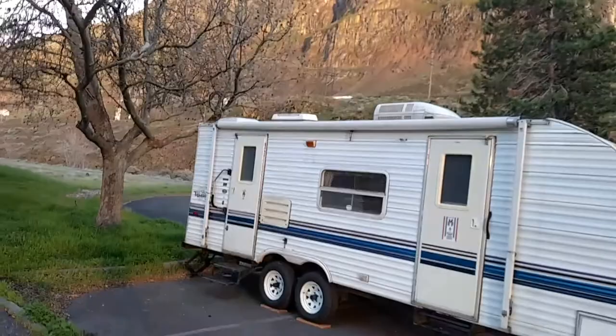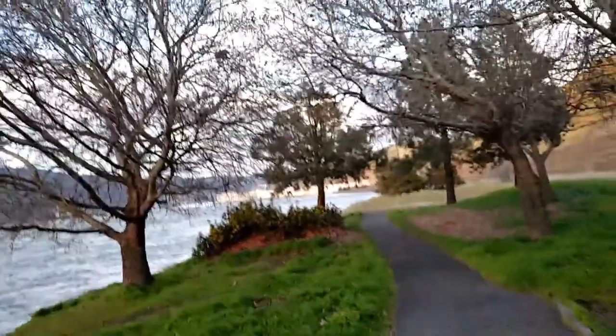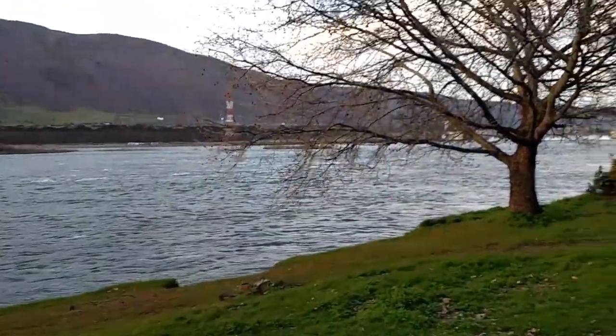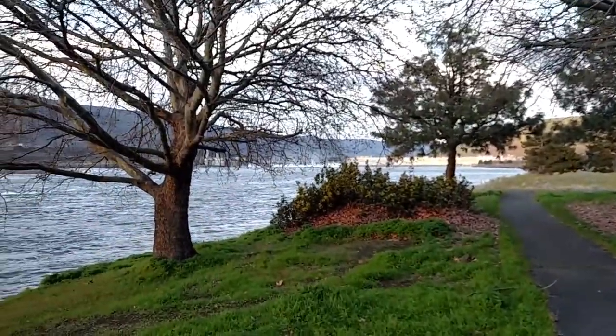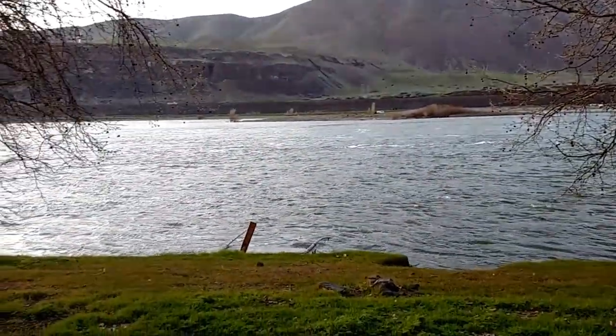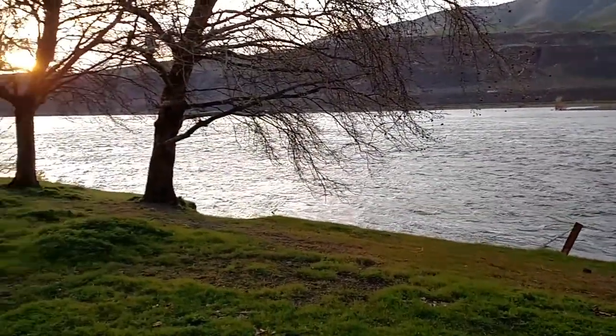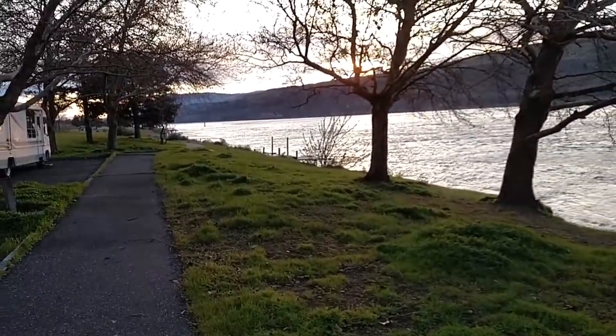I hope you can hear me. It's kind of a windy day. We are boondocking it. As you can see, we are set up with what an incredible view this is. We are waterfront on the Columbia River just below the John Day Dam. It doesn't get any better than this, other than the wind, but that's dying off a little bit this evening.